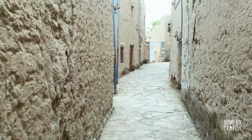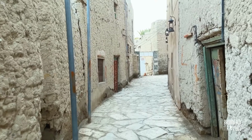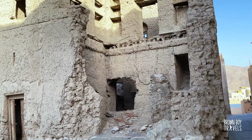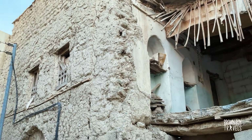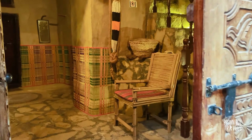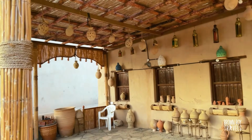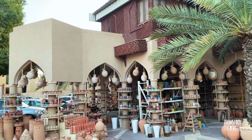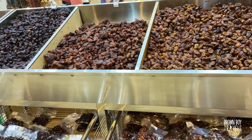But for me, I got to see the real Oman, the ancient Oman in Nizwa, and it is all these ruined houses. And this is how people used to live back in the day, in houses made of mud and wood. The city is famous for its cattle market, which happens every Friday. You also have a souk where you can buy some souvenirs for yourself.